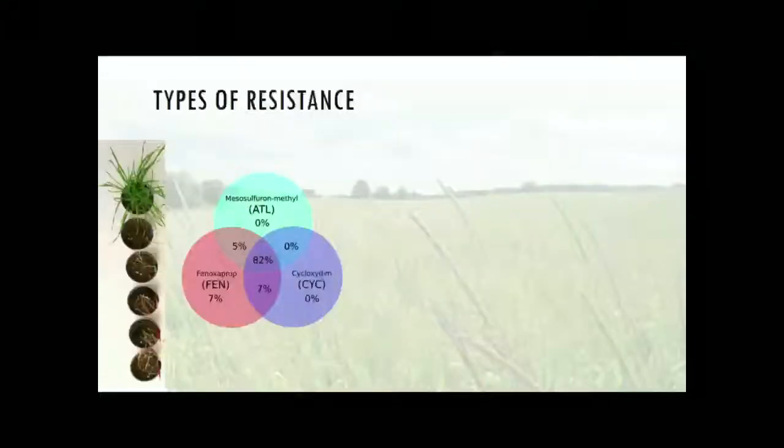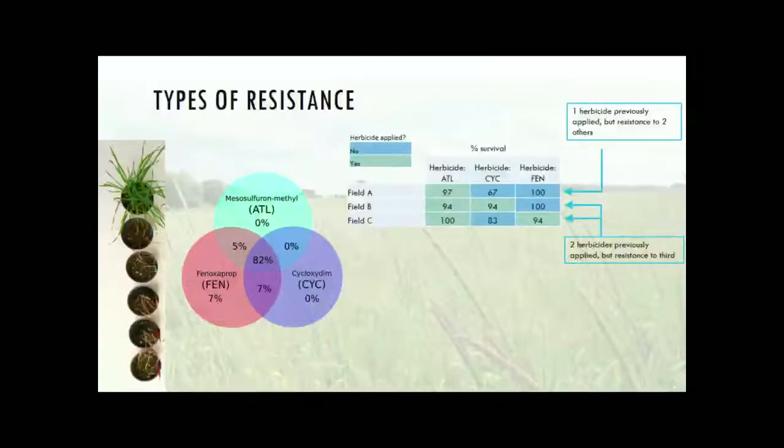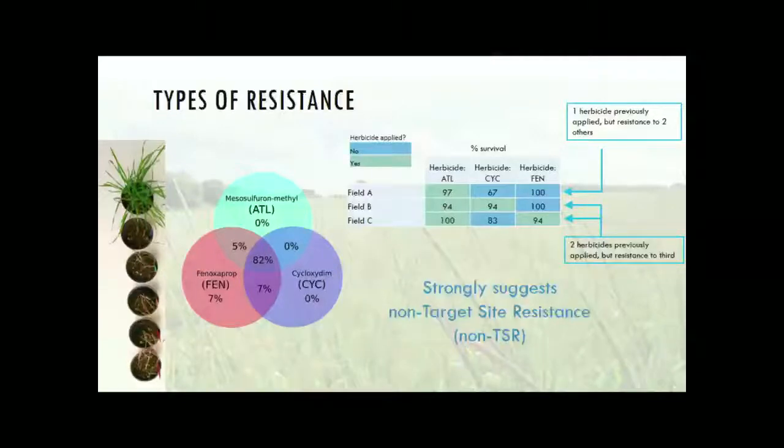If we look at the types of resistance, we can see that a massive 82% of those populations were highly resistant to all three of the herbicides applied in those tests. In this example in the table, you can see in the top row that only one herbicide had previously been applied to that field, but it was resistant to all three. In the second two examples, fields B and C, two herbicides had previously been applied, but it was resistant to a third. This is strongly suggestive of what we call non-target site resistance. This is big trouble for farmers, because whatever herbicides they throw at those weeds, the weeds are going to be resistant to them.